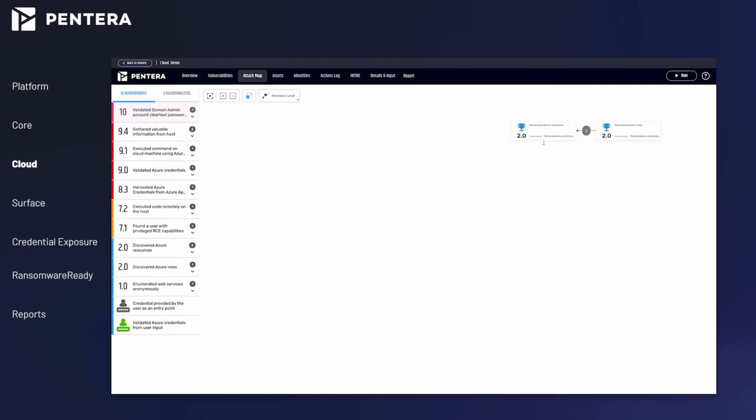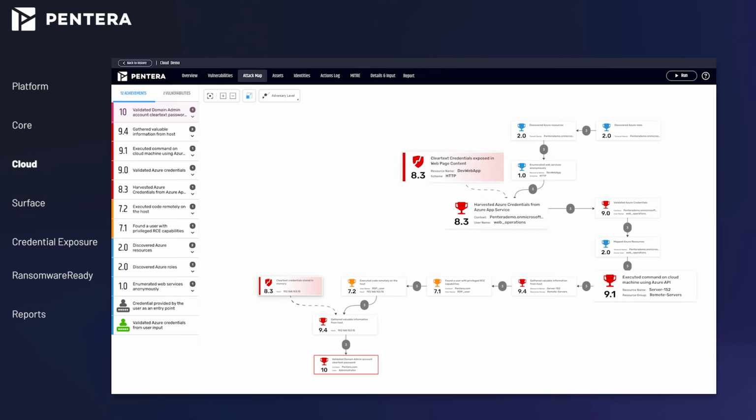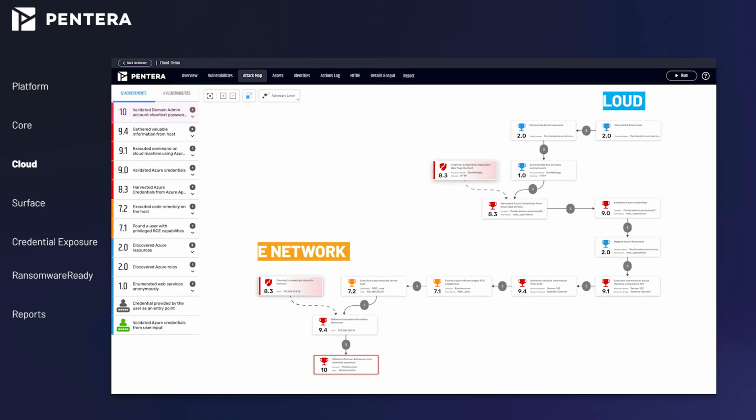In this example, Pentera uncovered a full attack path in a hybrid Azure environment. A publicly exposed access key found on an app service allowed command execution on a workload to extract credentials. Pentera used these credentials to pivot to an on-premises web server, injecting malicious code to acquire domain admin credentials. With this critical cloud to core network attack path uncovered, you can take immediate action and block it.